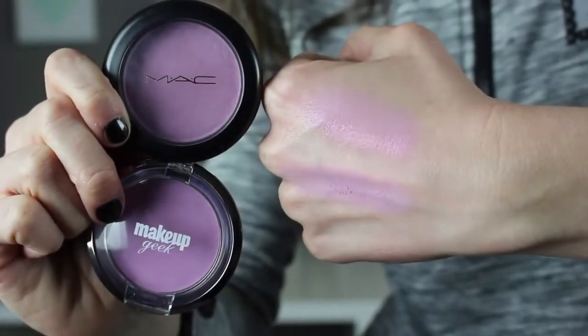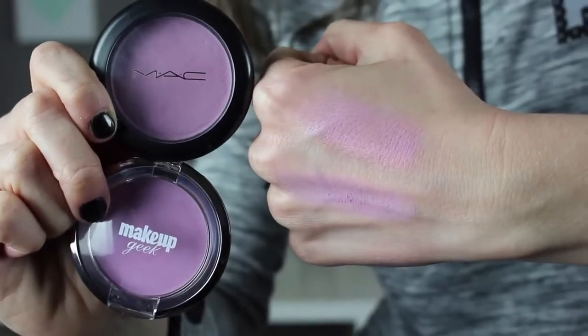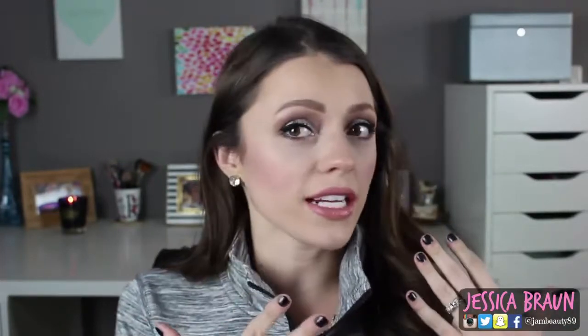Admirer. And again, look at that. They're exactly the same shade. So when you swatch them, you'll see that they are really close. They have a similar finish on the face as well. Again, at the end of the video, I'll tell you which one is which. But I'm wearing this blush on my cheeks right now.